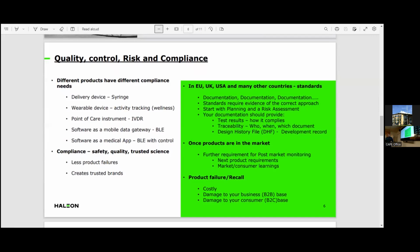And you also learn from your market. And by learning from your market, you actually develop the new product. You can then expand that to then start to build a brand in this particular area.